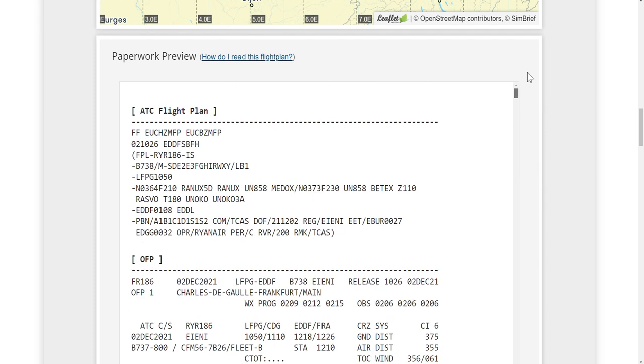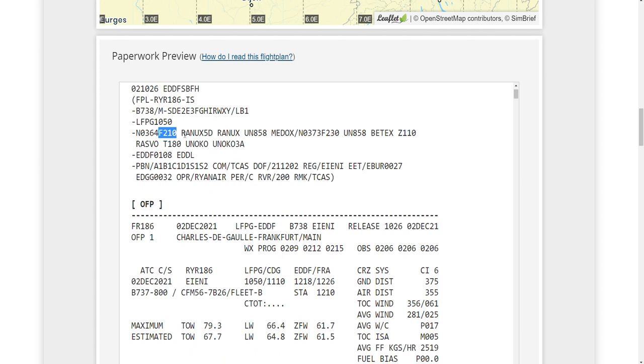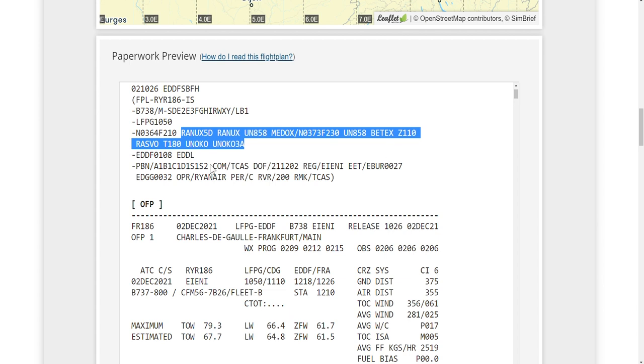Now, having a look at some of the important bits. This, of course, is who we are. This is the flight plan for Ryanair 186. Cruising altitude is 21,000 feet. And right here is the routing.